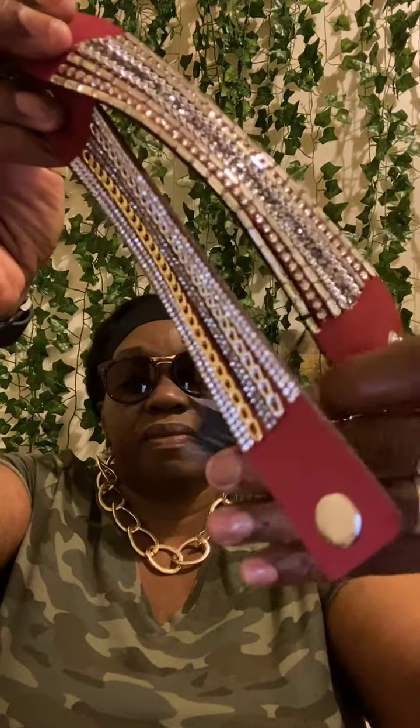I have some stretchy bracelets. This is going to be number 195. Okay. You don't have a lot of bracelets, but you have pink. Pink stretchy. Okay. You have two burgundy, one's bigger than the other. Stretchy.